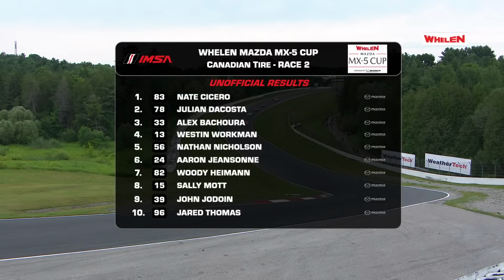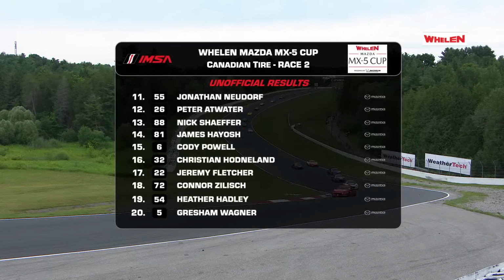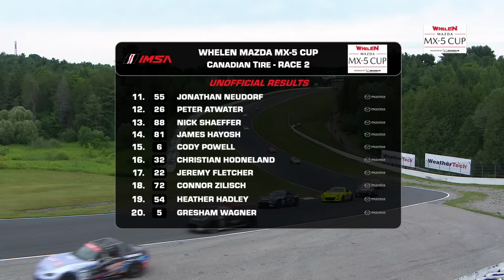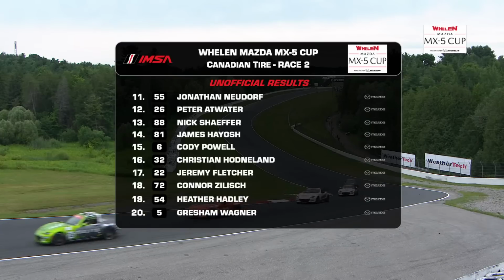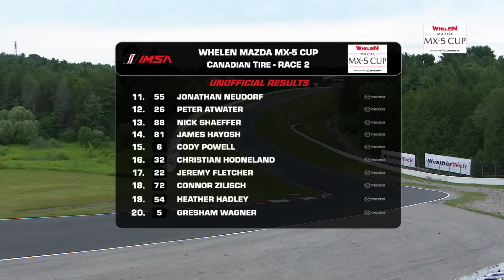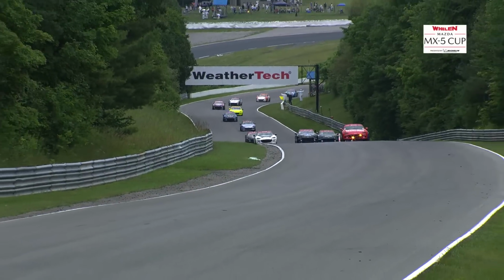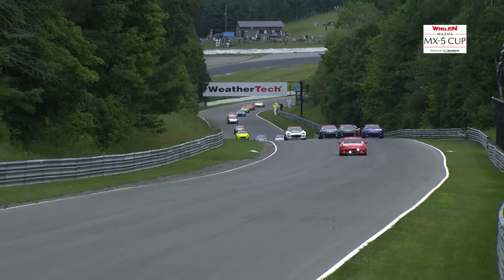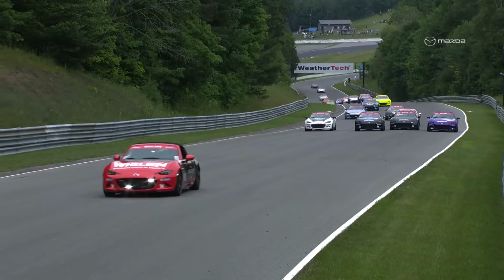Just outside the top 10, Jonathan Neudorf in 11th. Peter Atwater in 12th. Nick Schaefer and James Hayosh and Cody Powell, all JTR Motorsports cars, down from 12th to 15th. Haven't mentioned Jeremy Fletcher yet. That's because Christian Hundland is in 16th, and it is 17th position on the timing and scoring for the driver who crossed the line first. The only driver behind him who's still running, Connor Zilic, who lost that lap earlier on when they had to come in to change the tyre.